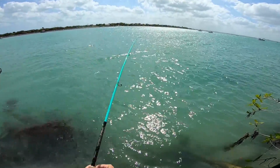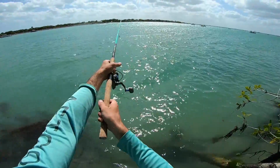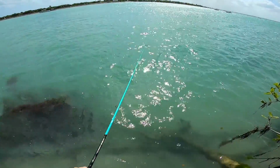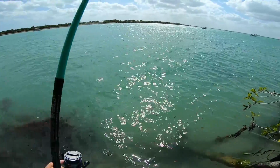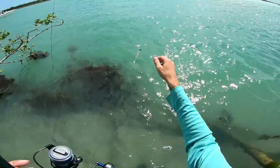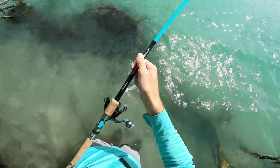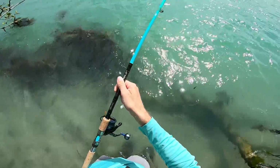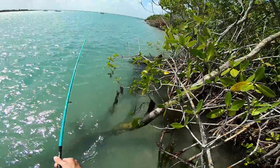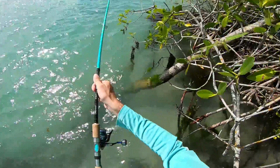Man, snagged something. Come on. Oh, might have got it. Straighten the hook. All right, well, I'm thinking we're gonna have to change our game plan because we're not doing a whole lot along this stretch here. So I'm gonna probably find our way out over here and maybe head closer to the mouth of the inlet.